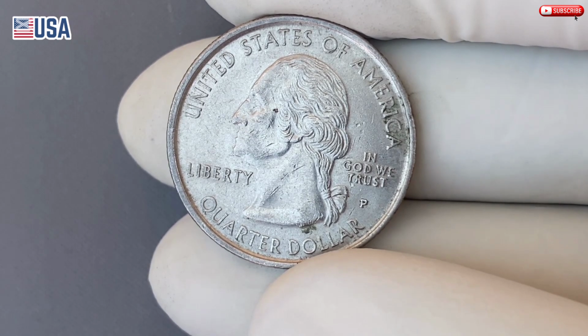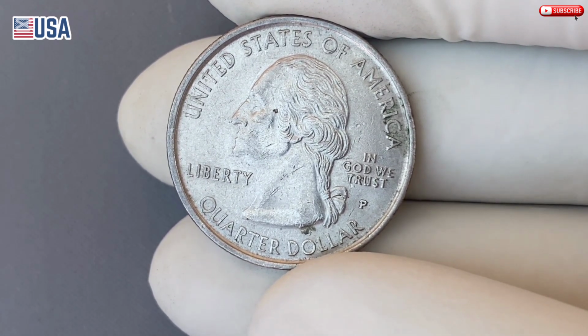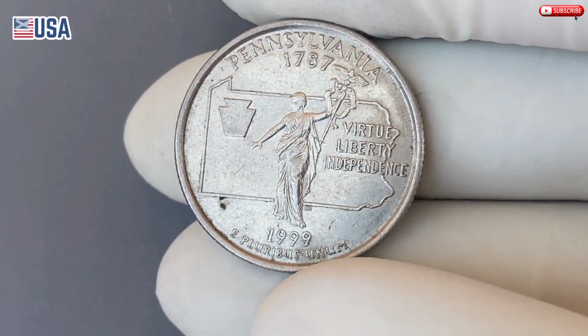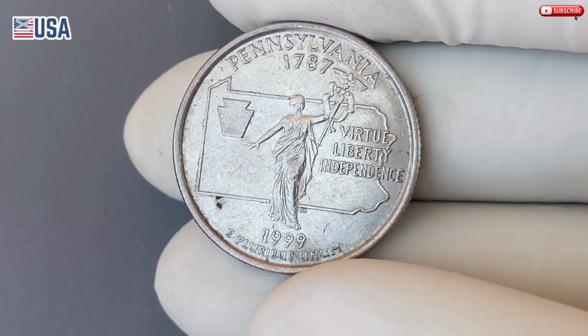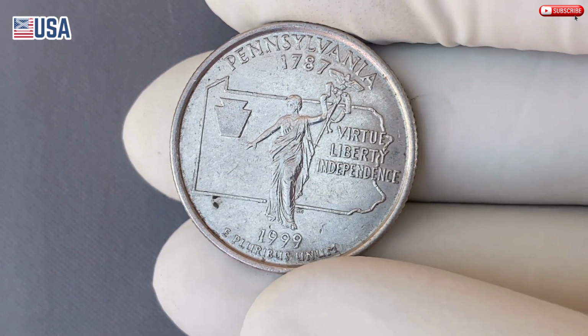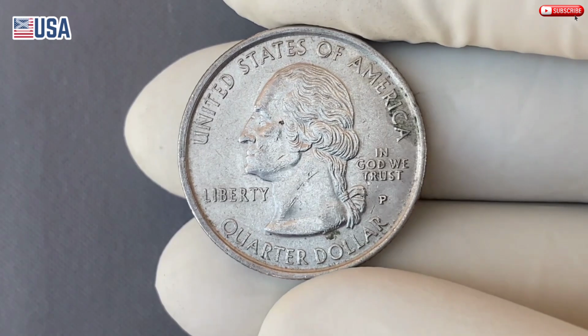First and foremost, let's talk about rarity. While the Pennsylvania State Quarter was widely circulated, not every coin made it through the years in pristine condition. As you can imagine, coins that are used in daily transactions can become worn and damaged, causing them to lose their value over time. But here's the exciting part.